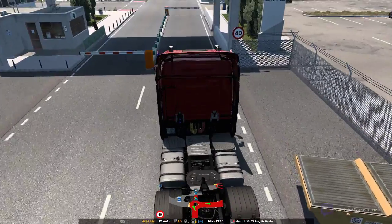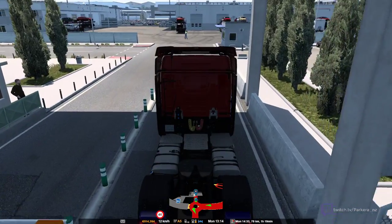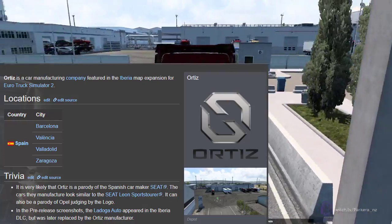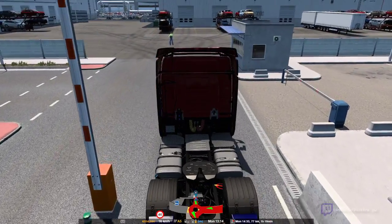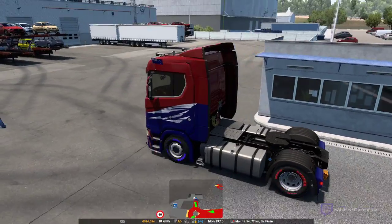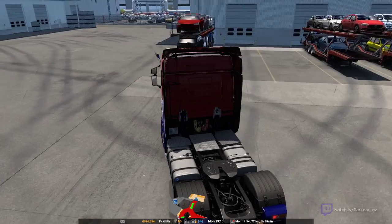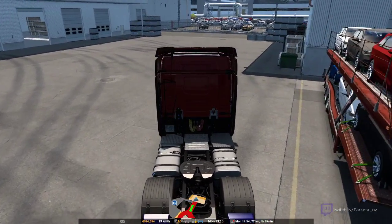So lovely jubbly. They're a car manufacturing company, only featured in Iberia at this stage, and you can see again it's got a good hub. So the man's in front of us. Pretty same standard layout. You've got down there all cars, obviously, and all the other information of what's available. Bit of trivia maybe is down there as well.